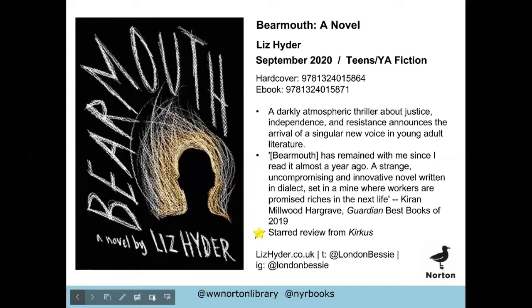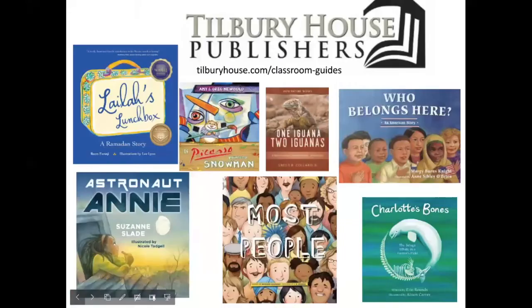As tensions rise, Newt is soon looking at Bearmouth with a fresh perspective, challenging the system and setting in motion a chain of events that could destroy their entire world. We have arcs of this on Edelweiss and NetGalley, and it just received a starred review from Kirkus.